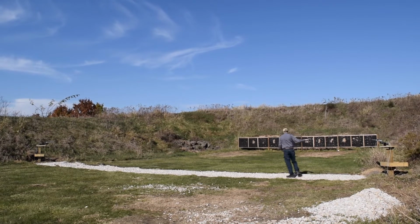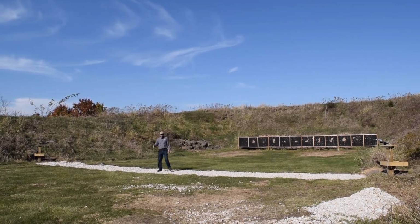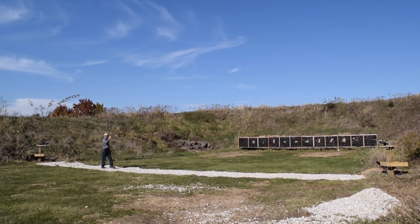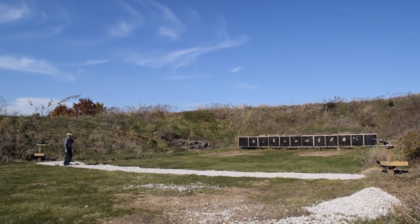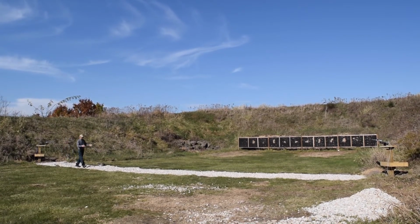If you're throwing from over here and you go and stand clear down to this side, the farther over here you get, the more of an angle that's going to be, because that clay bird thrower is throwing from the edge of your shooting area into the corner of the berm. That's basically the angle. So if you're down at this end, that's going to be almost a perfect crossing shot.